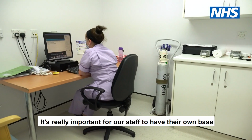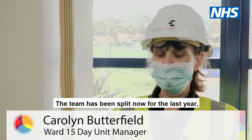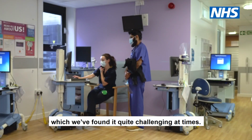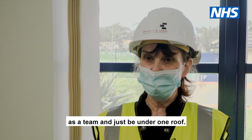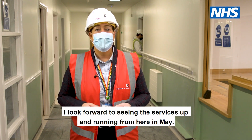It's really important for our staff to have their own base to work in. The team has been split now for the last year, which we've found quite challenging at times. We're all really excited about the move, so we can all work together again as a team and just be under one roof. I look forward to seeing the services up and running from here in May.